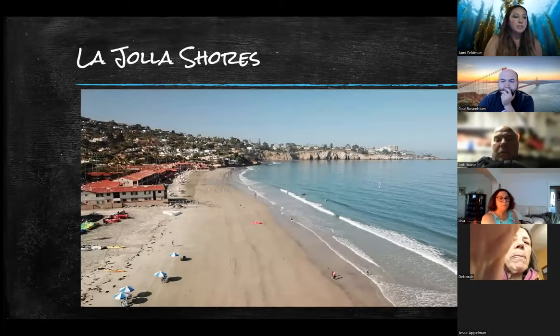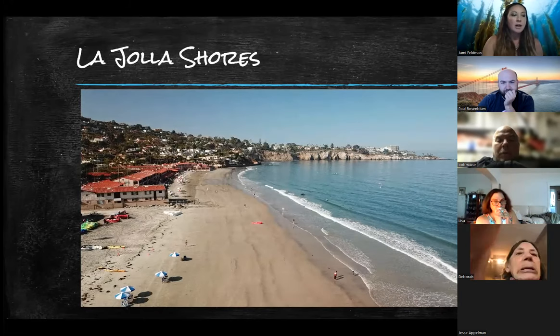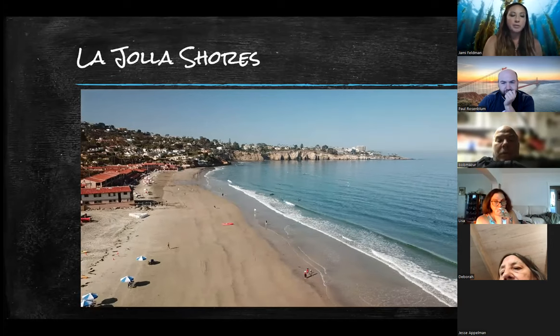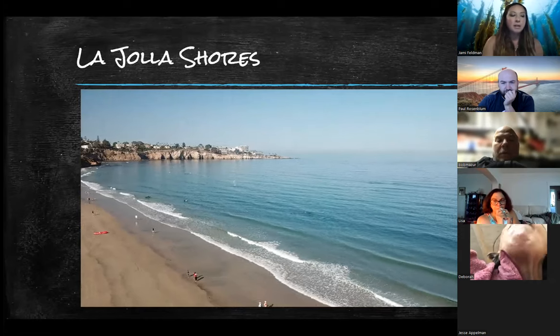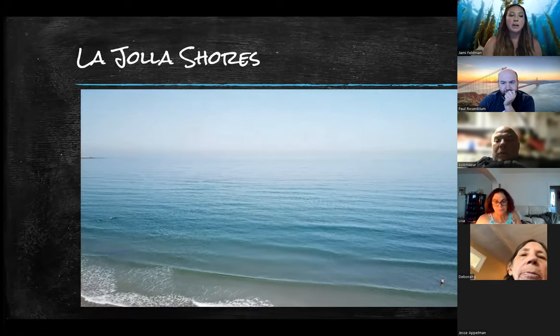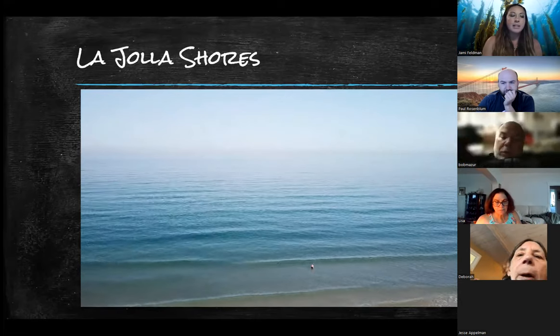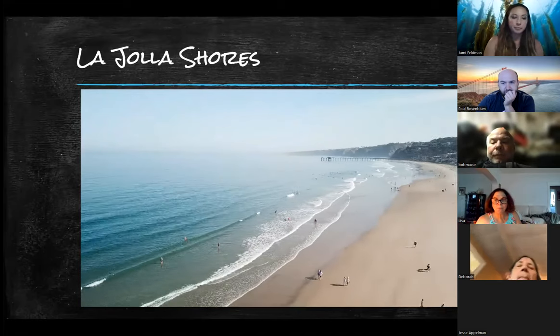So this is a view of La Jolla Shores Beach. At the far end of the beach is actually the Marine Room, and the point in the background is La Jolla Cove. But the main spread of the beach is the Shores. There's a pier on the very other end, which is Scripps Pier. And that pier is also a lineup for a drop point when you are diving the Shores.